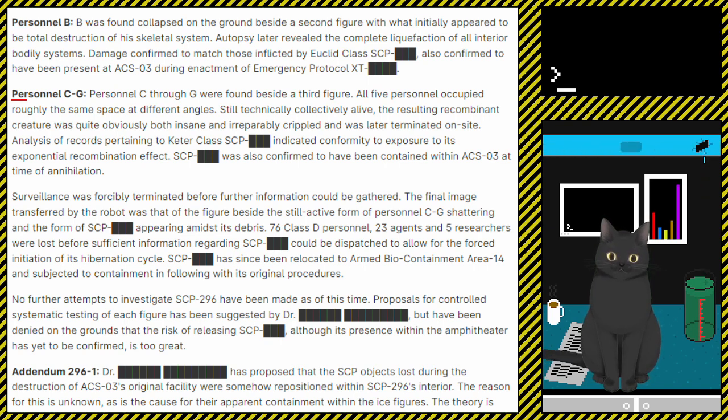Personnel G through C. Personnel G through C were found beside a third figure. All 5 personnel occupied roughly the same space at different angles. Still technically collectively alive, the resulting competent creature was quite obviously both insane and irreparably crippled, and was later terminated on site. Analysis of records pertaining to Keter-class SCP Redacted indicated conformity to exposure to its exponential recombination effect. SCP Redacted was also confirmed to have been contained within ACS-03 at time of annihilation.